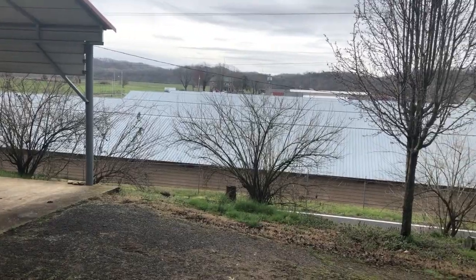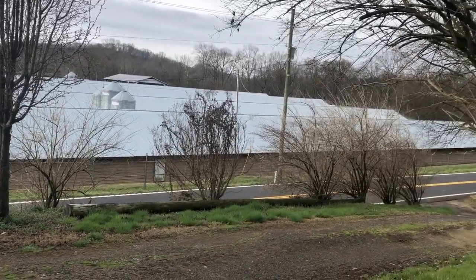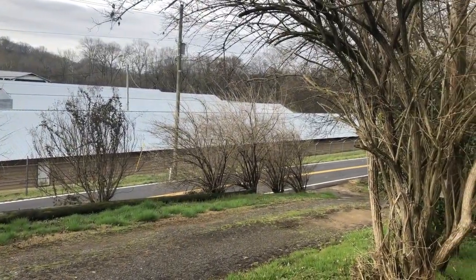Yeah, within the next couple of months, we should be down there homesteading. Here we are at stop 1. And right across the street, some big old animal something. I can't tell what they're keeping in those big barns, but you can smell it.